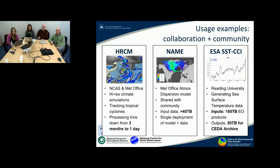The middle panel here is the NAME model. This is a Met Office atmospheric dispersion model, and the Met Office has for years shared this with people in the academic community and wider. We found there was a real advantage in using JASMIN because they could bring over 40 terabytes of input data onto our system and deploy a single version of the model and the associated data in a way that people could come from a variety of different locations and access the same resources.